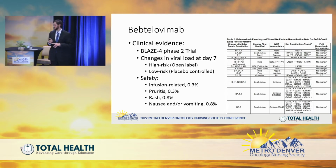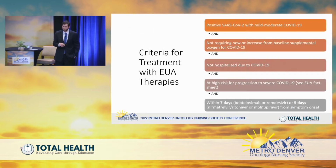Infusion-related reactions were about 0.3%. Rash, itching, nausea, and vomiting were less than 1% as well. So very well tolerated. It's a single IV push given over at least 30 seconds, which makes it convenient, although it still requires an IV infusion.